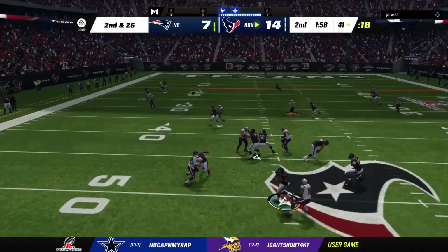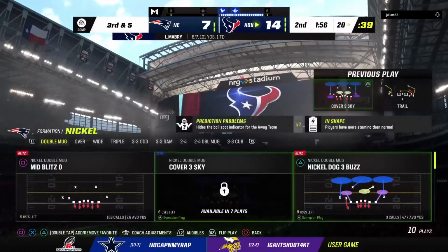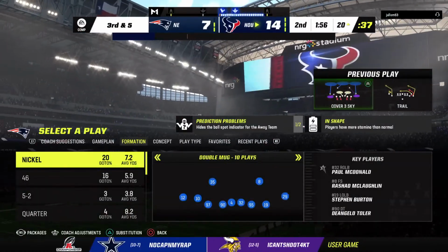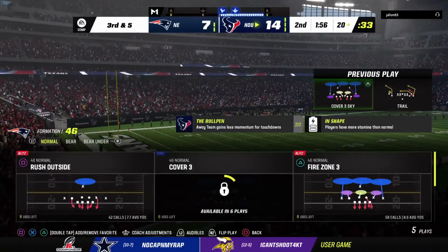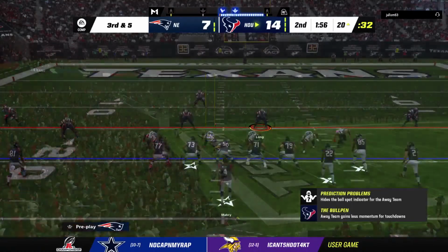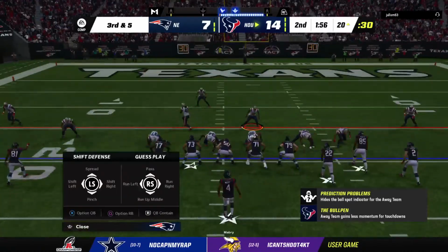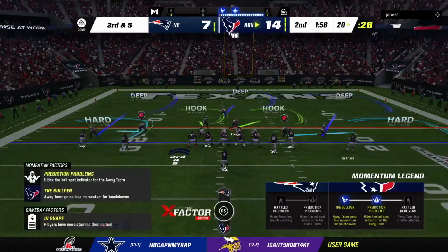Operating from the gun, Mabry. He finds his man, complete. It's Reese. And down to the 20 he'll go before heading out of bounds. And that was yardage that they needed there after the sack on 1st down. They didn't get all of it back. And now they look at 3rd down as a manageable situation, one that they have a much better chance of picking up.